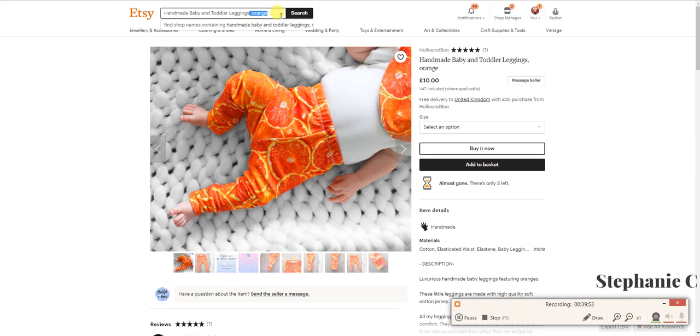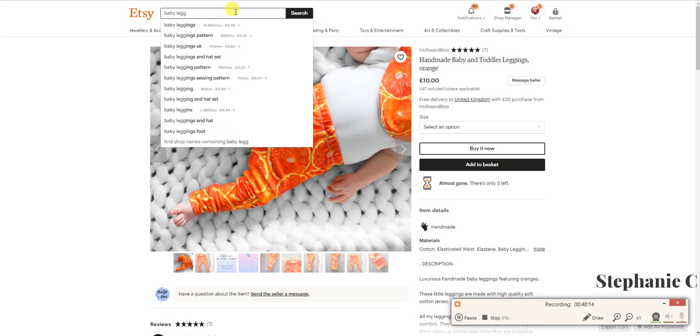I mean, there's handmade baby and toddler leggings. Let's have a look. I don't think you need the handmade bit in there because people are on Etsy to shop handmade. So I would take the handmade bit out of there. Personally, I'm just going to do a very quick run through, but if I was writing this title, I would literally be typing in baby leggings and I'd see what auto populates. So obviously baby leggings is a big thing.